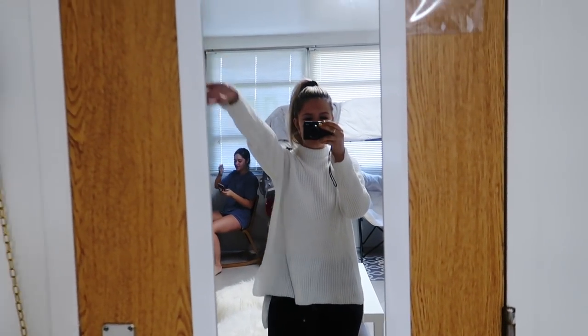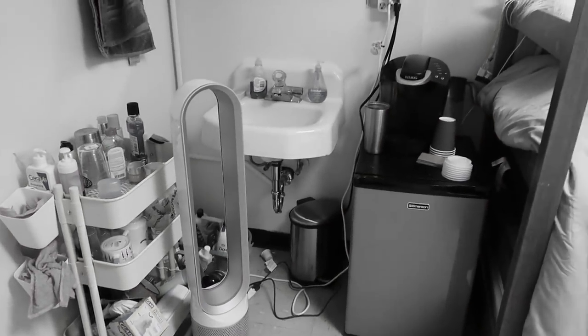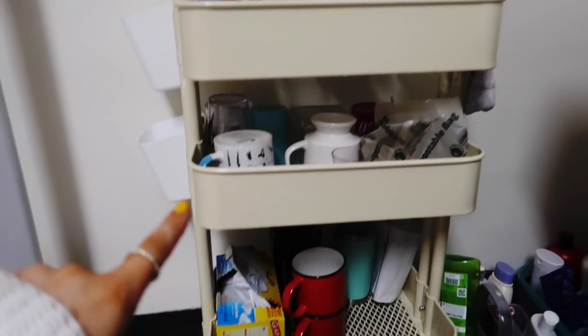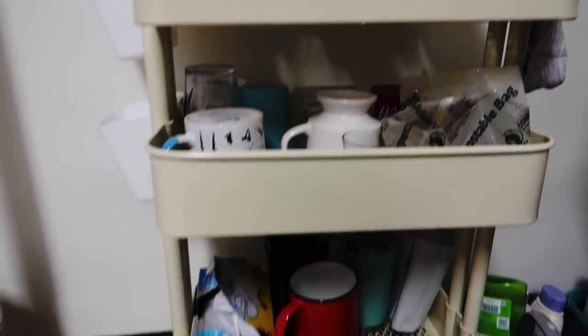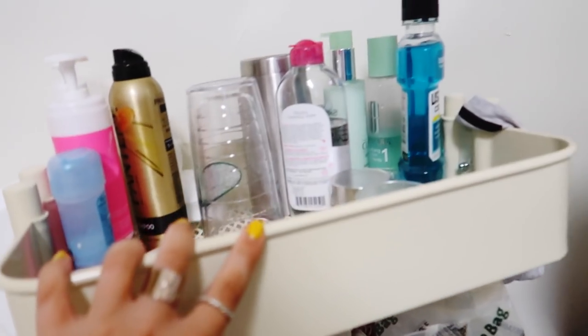We've got this awesome hanging mirror here from a good old Target. Then you go over here to the bathroom and we've got this awesome shower caddy that Delaney got. Where is it from? IKEA. And it's awesome. We just have random stuff. It's not amazingly clean. We just have our coffee cups, trash bags, whatever we need.